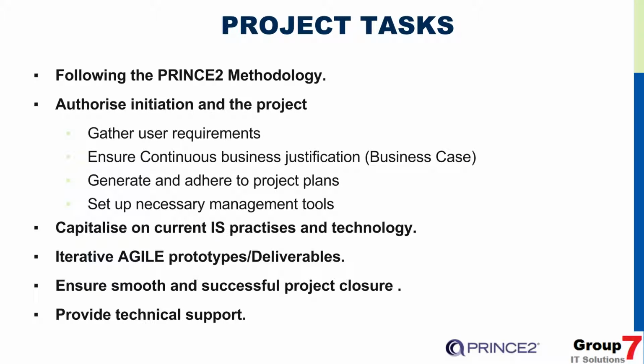Gathering user requirements is essential, and we intend to do it right, so that we know what you need and what you want. Ensuring business justification is another important area that we focus on. Essentially, we make sure that the going ahead of this project is only beneficial for your case. Our tasks include offering technical support after the rollout of the system and making the transition both smooth and pleasurable.